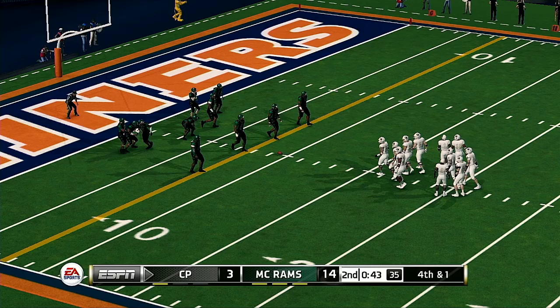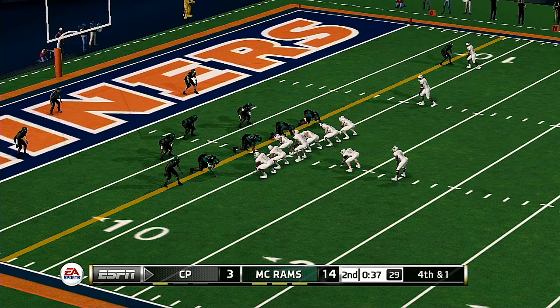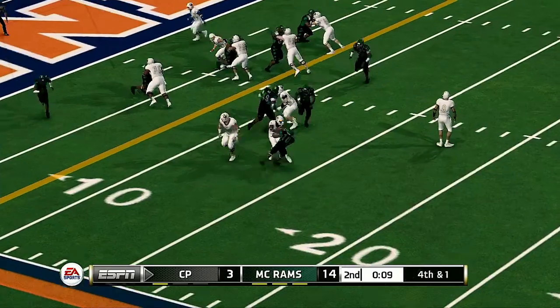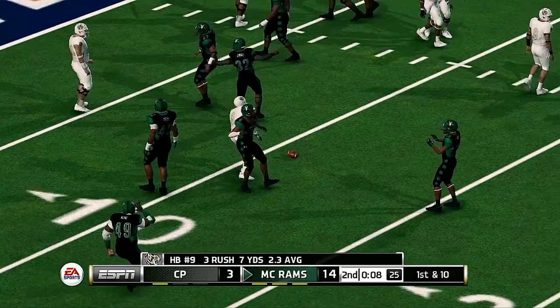It's fourth down, and they're going to try to go for it. Here we go. Five. Fox two. Tackle in the backfield for a loss. And they lose possession on down.